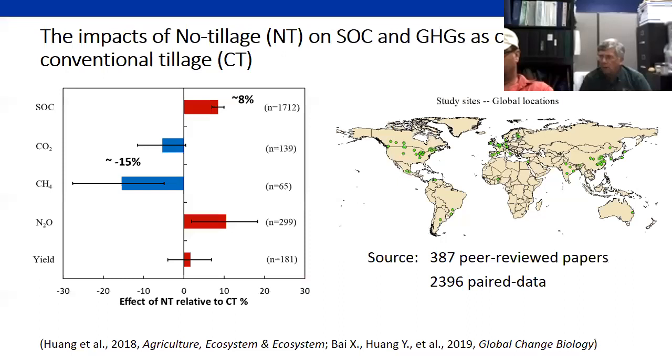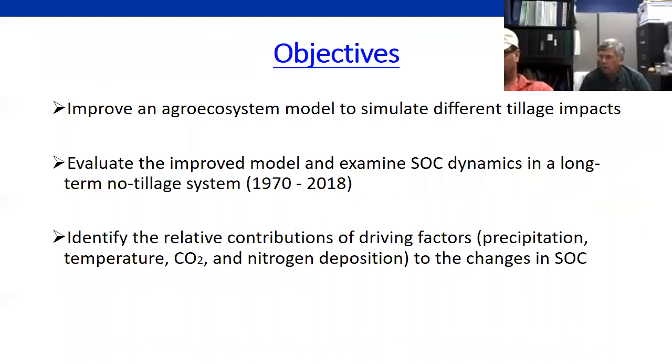And so in this study, our goal is to further investigate these interactions using an integrated model approach. The objectives of this study are to first improve an agro-ecosystem model to simulate different tillage impacts. And second, evaluate the improved model and examine soil organic carbon dynamics in a long-term no tillage system. And third, identify the relative contributions of different driving factors such as temperature, precipitation, atmospheric carbon dioxide, and nitrogen deposition to the changes of soil organic carbon.